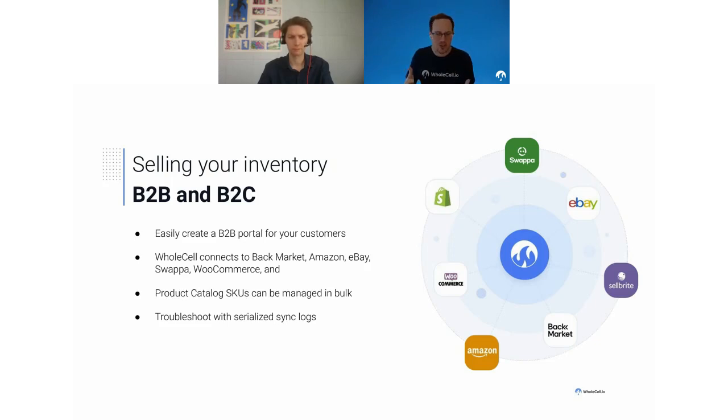So that's where WholeCell comes in. It keeps your quantities of inventory tracked across all of these different channels. And when you actually get an order from any of these channels, that order comes into WholeCell. It gets subtracted from your count of available inventory, and then WholeCell makes an update to all the other channels where that SKU is listed and tells them, okay, the inventory quantity has been brought down.